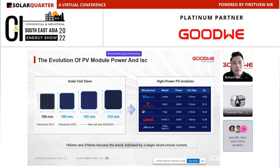And then also, with the evolution of the PV module, as we know, introduced in early 2012 was 156 millimeter, and then the cell size has developed until now. The current sizes are 182 and 210 millimeter, and our product is suitable and applicable with Trina with the Vertex model 670 with the largest short circuit current of 18.62, and other brands like Canadian, Longi, GA we are also applicable.